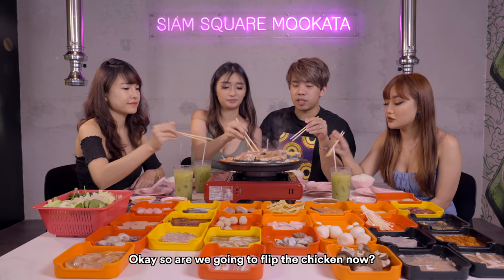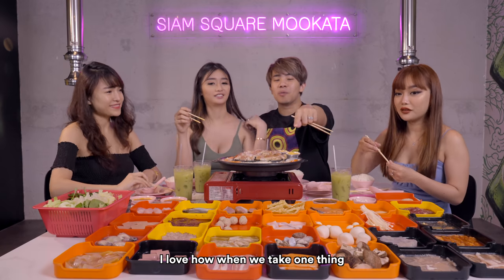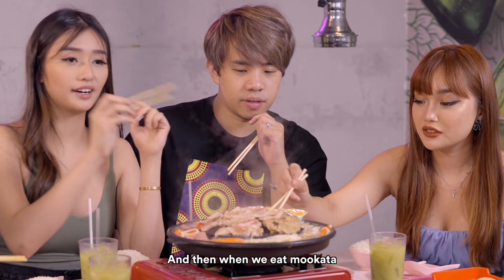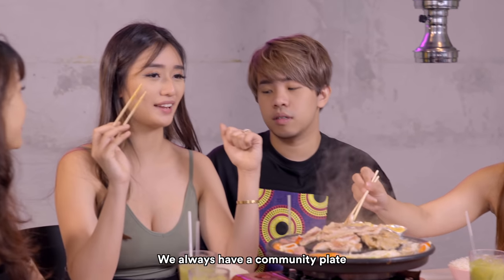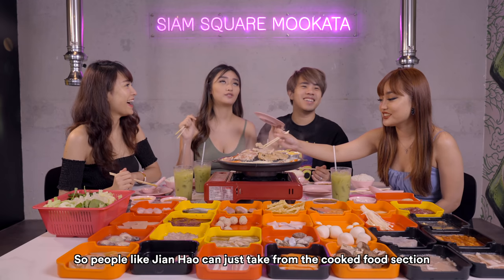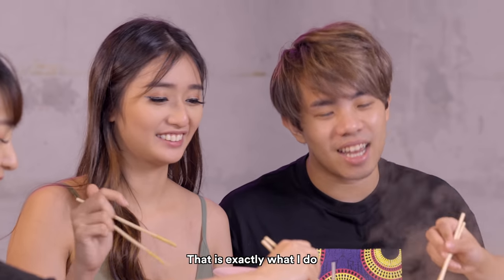Okay, so are we gonna flip the chicken now? Okay, maybe another like 1 minute. Be patient. I love how when we take one thing, the team actually replaces it with more food. And when we eat mookata, we always have like a community plate, so people like Jianhao can just take from the cooked food section. Right? Yes. That is exactly what I do.